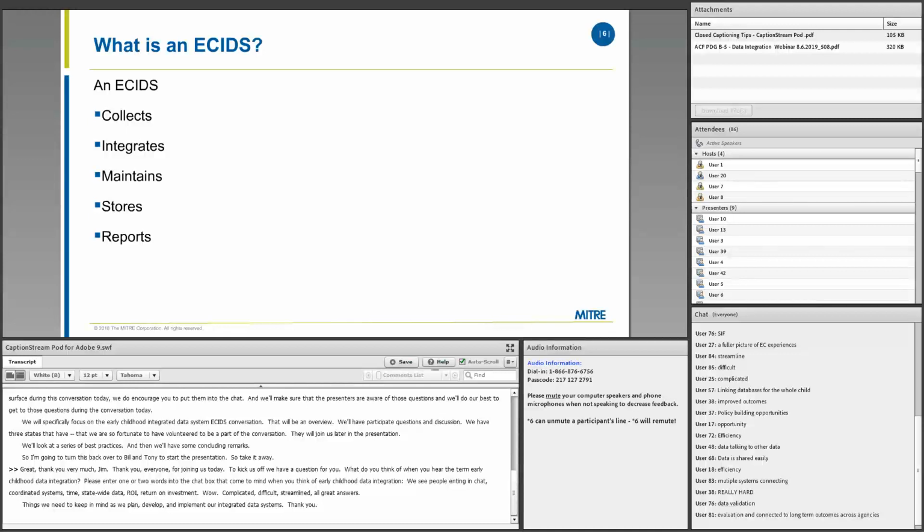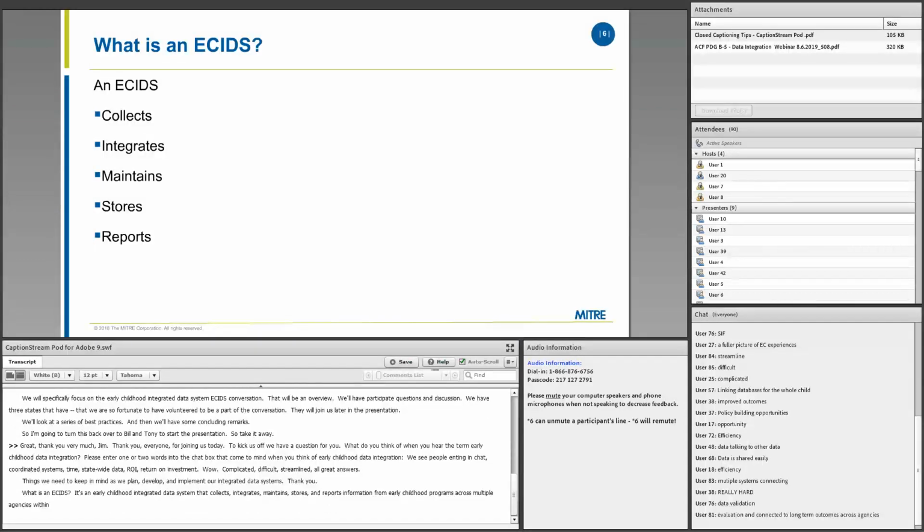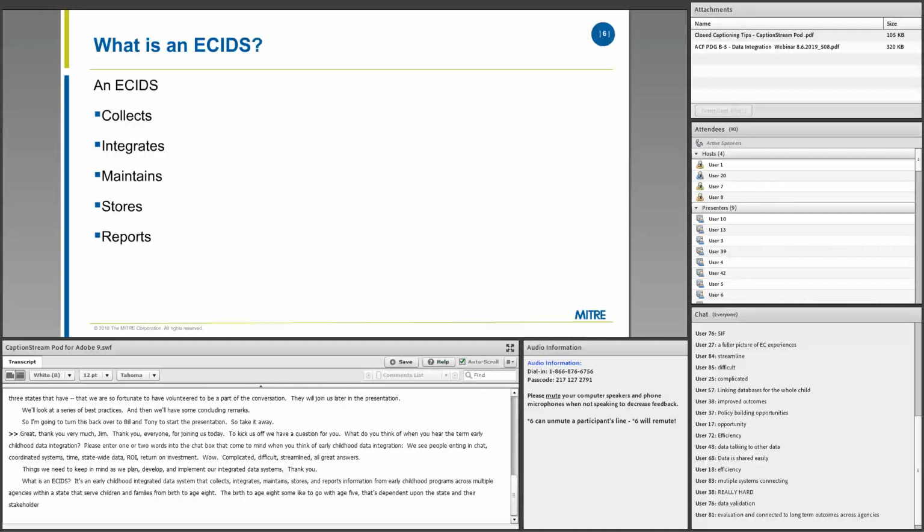What is an ECIDS? It's an early childhood integrated data system that collects, integrates, maintains, stores, and reports information from early childhood programs across multiple agencies within a state that serve children and families from birth to age 8. Some states may elect to go with age 5. That is dependent upon the state and their stakeholders. Another key word here is report. So we are thinking about data use when we are building these systems, and we'll have a little more on that in a bit.